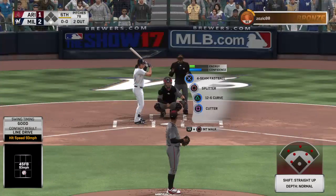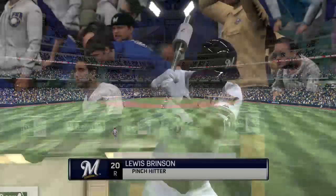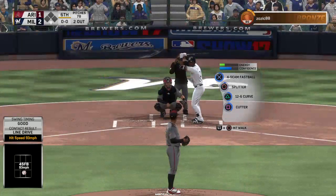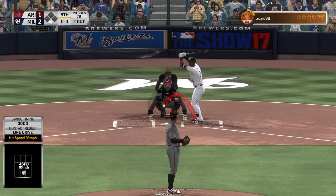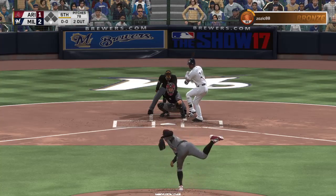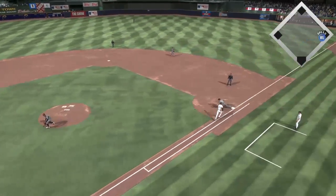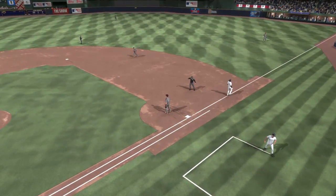Ready once again. Number 33. He's 0 for 2 with a strike. Number 20 will get the call to pinch hit here, as we'll see what he can do with 2 out and the bases empty. Chopped weakly to the left. Throw to first in plenty of time, and the side is retired.